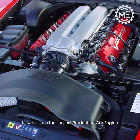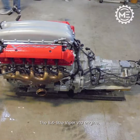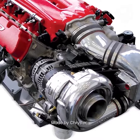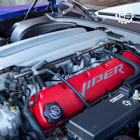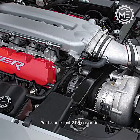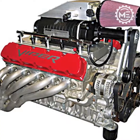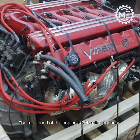Now let's see the largest production car engine. The 8.4-litre Viper V10 engine, made by Chrysler, produces 640 horsepower. It is installed in Dodge Viper, and accelerates from 0 to 60 miles per hour in just 2.96 seconds. The top speed of this engine is 205 miles per hour.